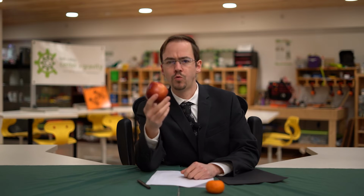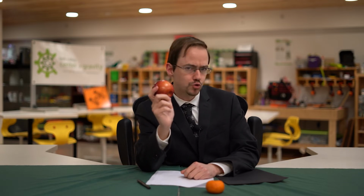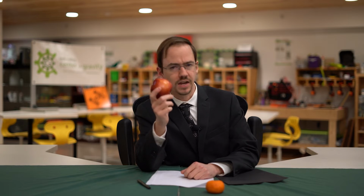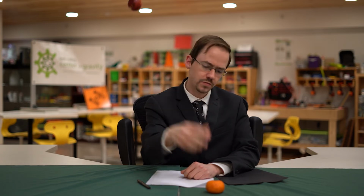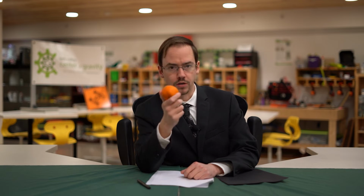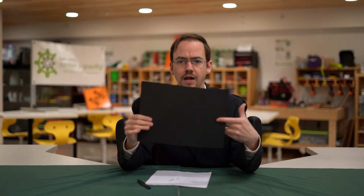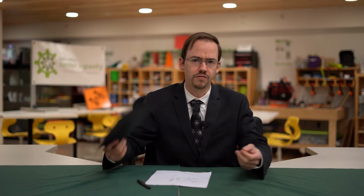For example, when we look at this apple, it appears red because it reflects red light and it's absorbing all the others. When we look at this orange, it is reflecting orange light and absorbing all the other colors. This paper is white because it absorbs none of the colors and reflects them all back to us. This paper is black because it's absorbing all the colors, so we don't see any of them.